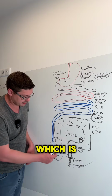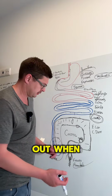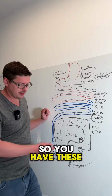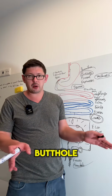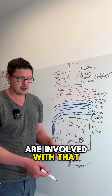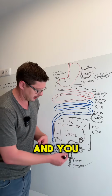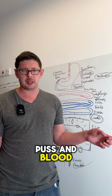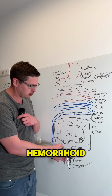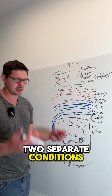So you also have appendicitis, which is the first part of the colon, and a lot of times you just cut that out. Then they have fistulas, where you have these perianal ducts that come around your butthole. You know when animals sniff each other's butts? They're sniffing a whole bunch of things, but the perianal ducts are involved with that. But what happens is an abscess forms in those tiny ducts, and then it rips the duct apart, and you get this big tract, and it oozes pus and blood. So I guess we could also put an anal abscess down there too. And again, if you have a fistula or hemorrhoid, and then you have inflammation in the small intestine, they love to call it Crohn's. But they're two separate conditions.